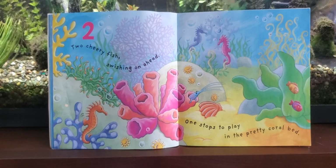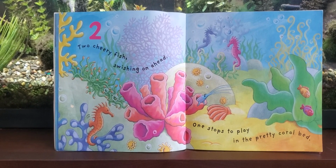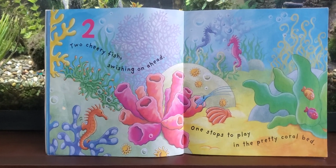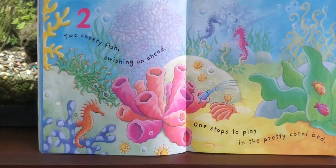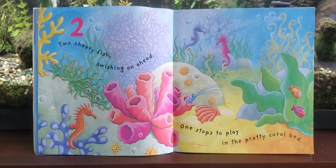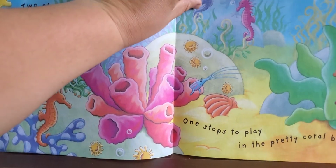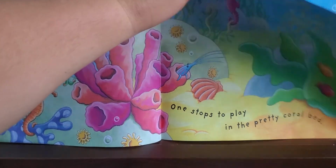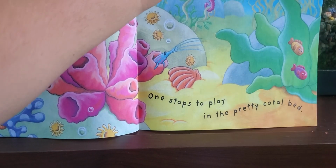Two cheery fish swimming on ahead. One stops to play in a pretty coral bed. So there they go. They're going to go play in the coral bed. On this page, you can pause and count all the seahorses, right? You can talk about the colors. See a little crayfish peeking out of one of the corals. All right, what's our number going to be?